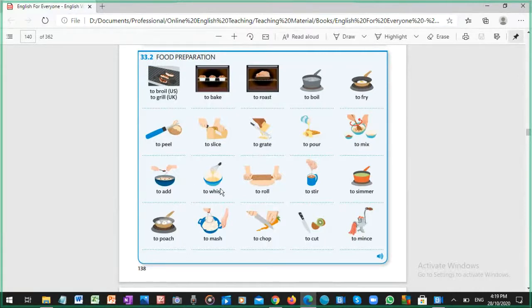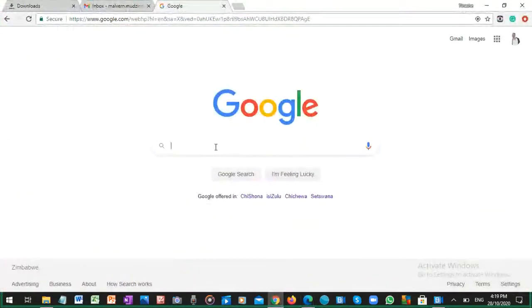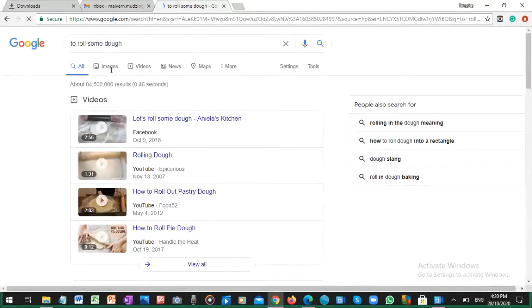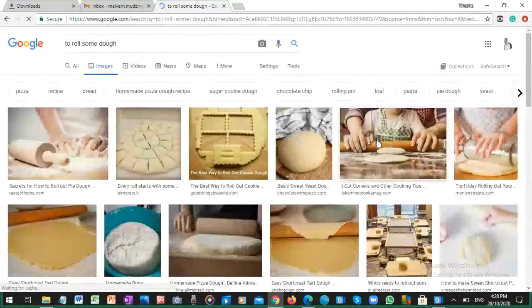And the next one, to whisk. And the next one, to roll some dough. Roll some dough. Well done.